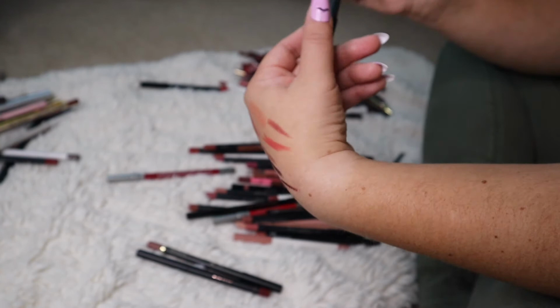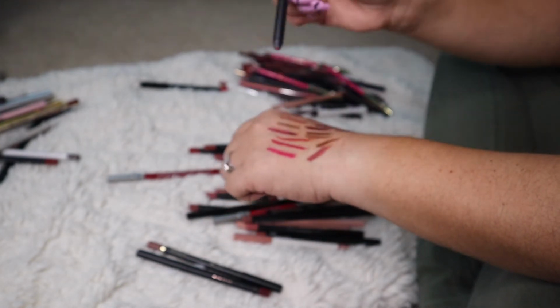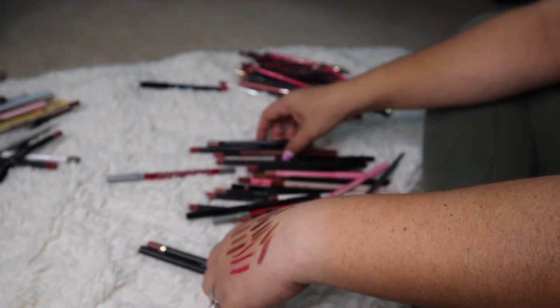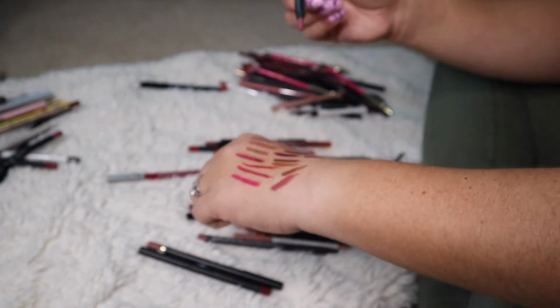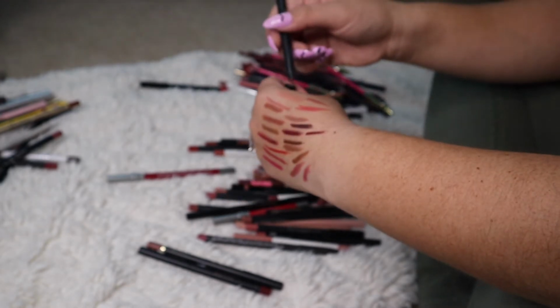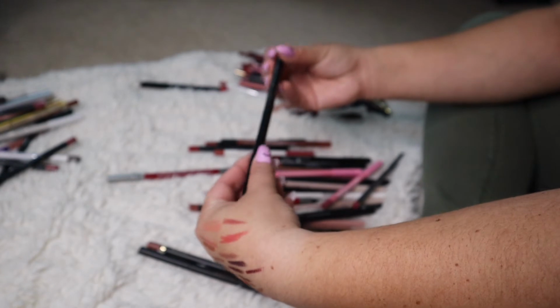Kylie in, doesn't say the shade, but actually that's a pretty color, but I'm sure I have these. I'm going to just get rid of these Kylie. Those are really old. Here's another Kylie, which is not really a shade I use. As you can see, I've used them, but I don't like that. Yeah, they're not as smooth as they were, so getting rid of that one.